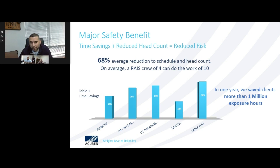As you see in the graph below, there were multiple jobs that we completed doing flare tip changeouts, and you see the 55% cost savings and headcount reduction. For the API 570 piping inspection, UT thickness readings were conducted on multiple vessels and pipings, and you see an 80% cost savings, and nozzles that we actually put our hands on at 42%. Cable pulls was a huge cost savings and time savings for this customer at a 90% rate.